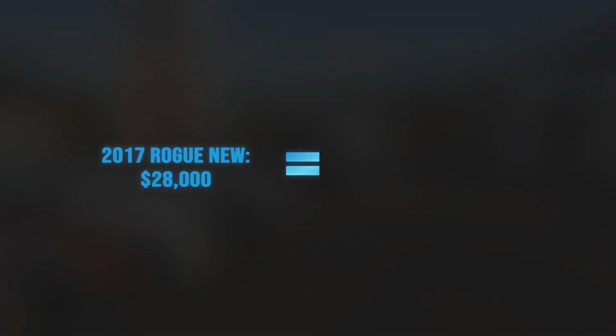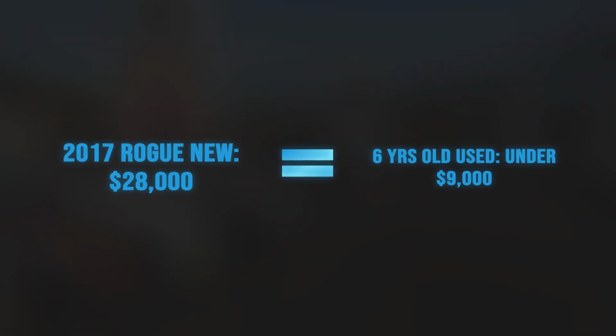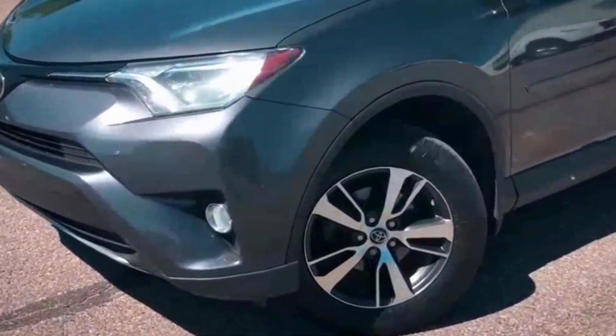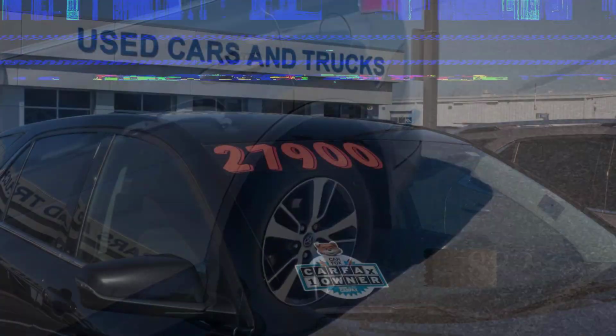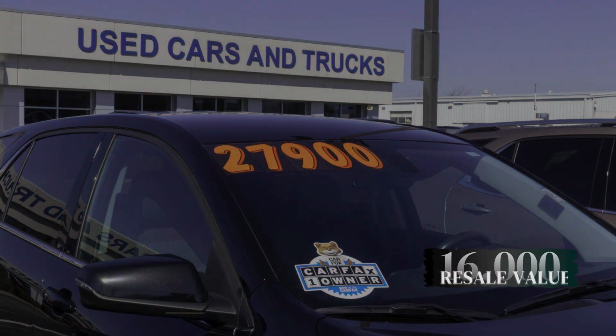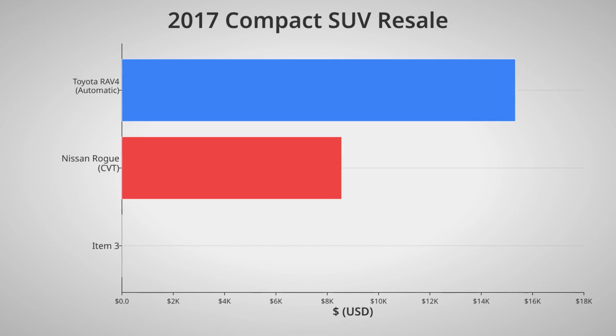The financial damage extends past the repair bill. A 2017 Nissan Rogue, purchased new for $28,000, now sells on used lots for under $9,000 at 6 years old. A comparable 2017 Toyota RAV4 with a conventional automatic still trades for $16,000 on the same lot. The CVT vehicle is not depreciating, it is being penalized by every used car buyer who has read a single internet forum.